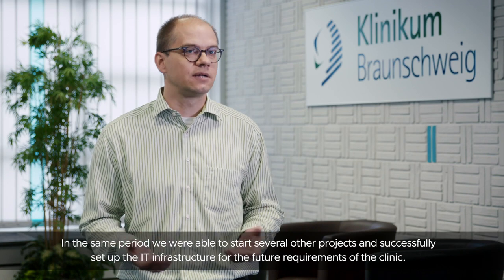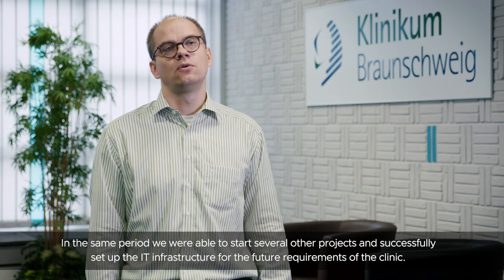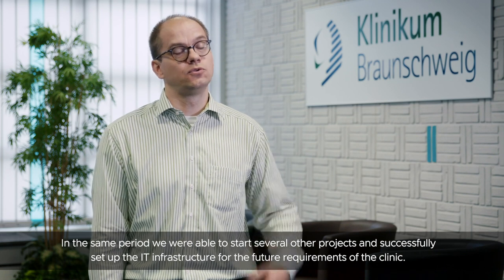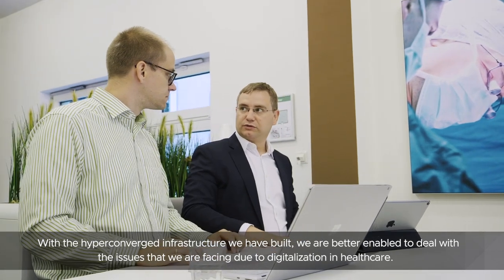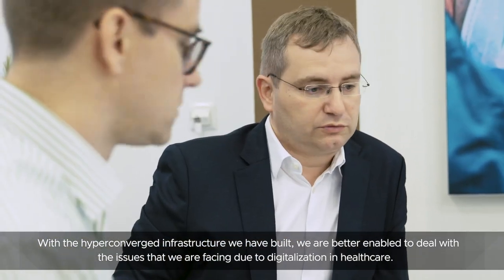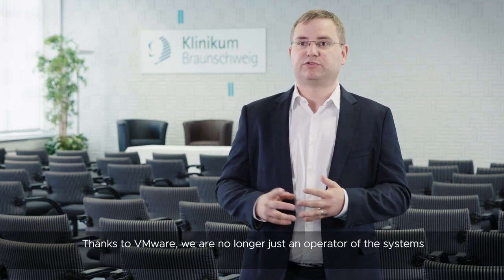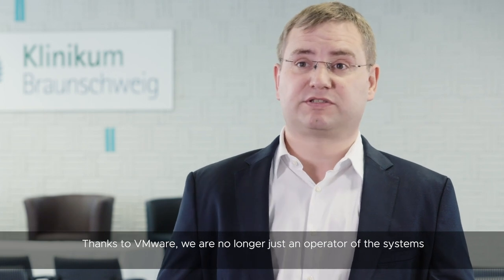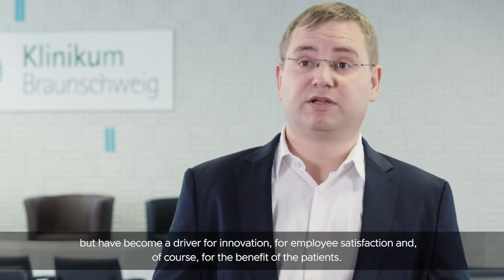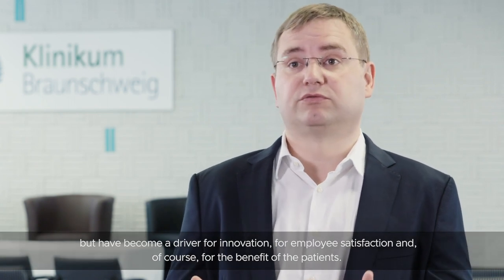In the same period, we were able to start several other projects and successfully set up the IT infrastructure for the future requirements of the clinic. With the hyper-converged infrastructure we have built, we are better enabled to deal with the issues that we are facing due to digitalization in healthcare. Thanks to VMware, we are no longer just an operator of the systems, but have become a driver for innovation, for employee satisfaction, and of course, for the benefit of the patients.